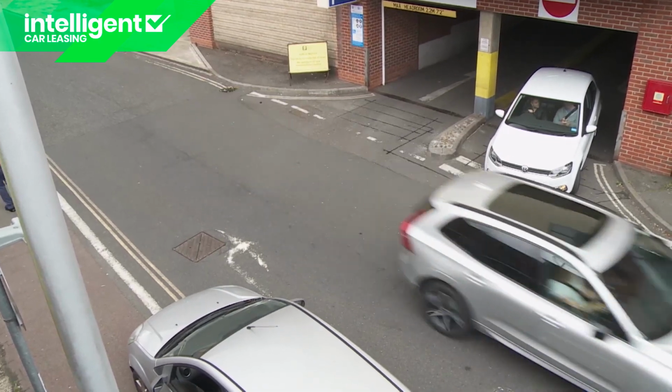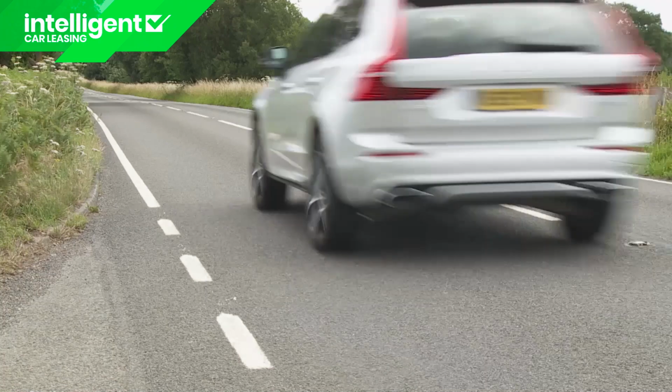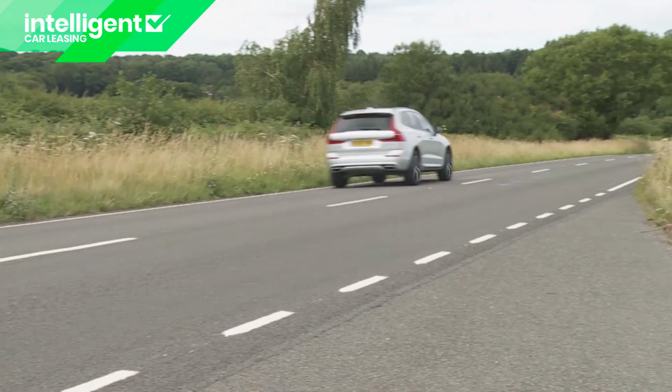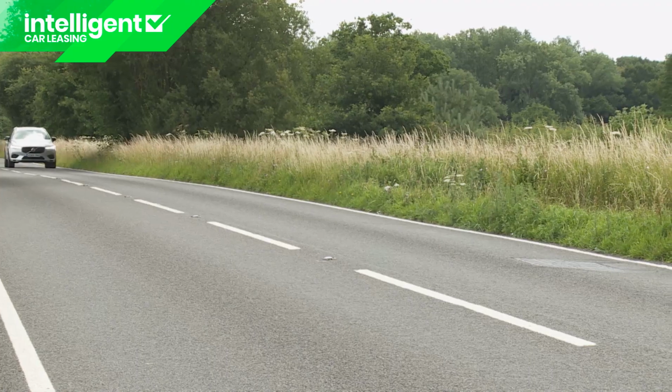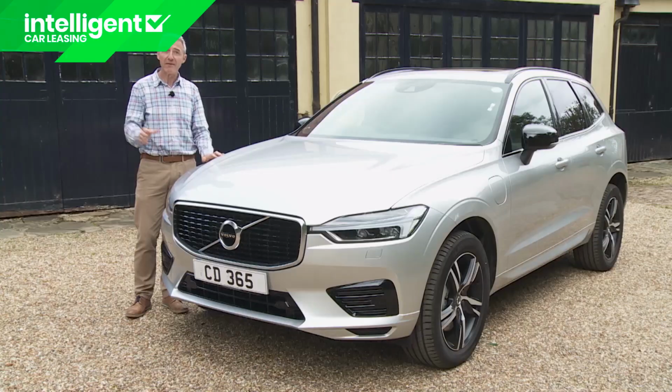There's also pilot assist, Volvo's innovative semi-autonomous drive feature. This assists with the steering up to 80 miles an hour and takes care of the acceleration and braking required to keep the car within lane markings and at the desired cruising speed or distance from any vehicle in front.